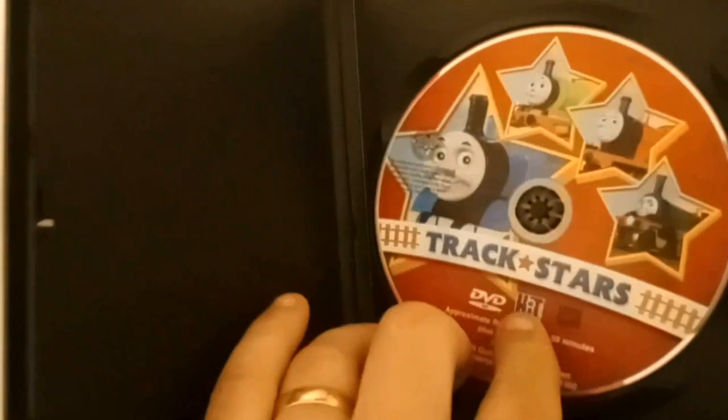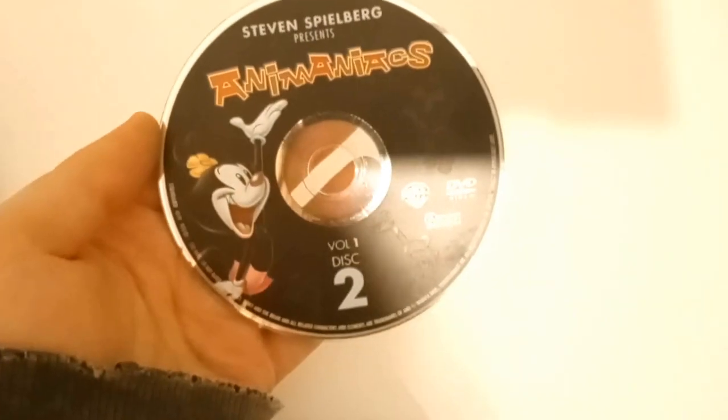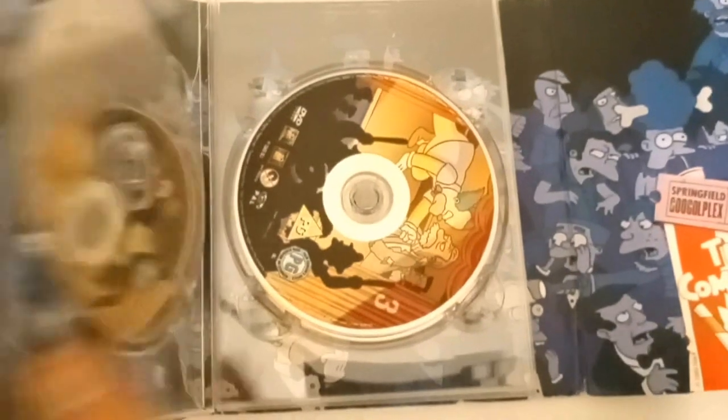Oh, the disc is in here. Awesome, awesome. We got Animaniacs Volume 1, Disc 2. Like I said, I loved Animaniacs. Terrific show. Still haven't seen the revival. More Simpsons. Not much to say here. It's one of the earlier seasons, I think. Yep, Season 7. It's got good packaging, therefore it's good.